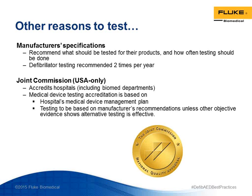As well as the Joint Commission. Now, the Joint Commission is USA-based only, and this accredits hospitals, including biomed departments. Medical device testing accreditation is based on the hospital's medical device test management plan. And testing is to be based on the manufacturer's recommendations, and the only time it won't be is if other objective evidence shows alternative testing is more effective.